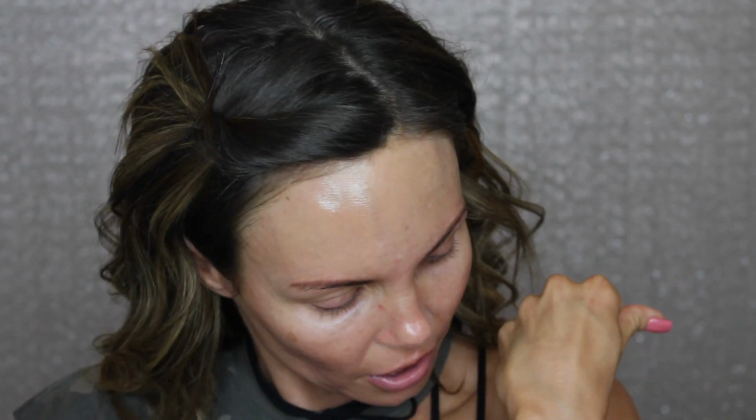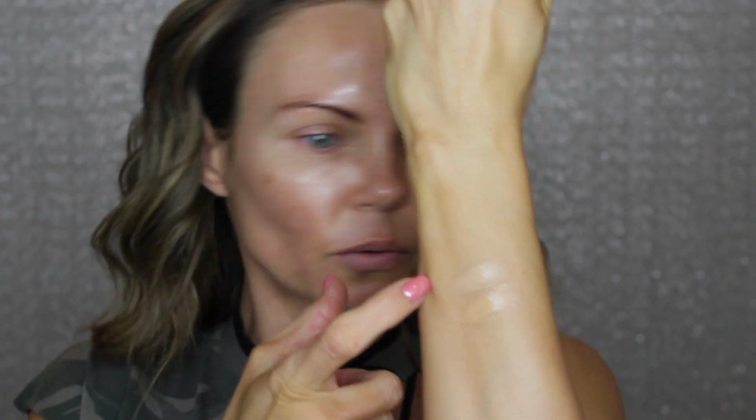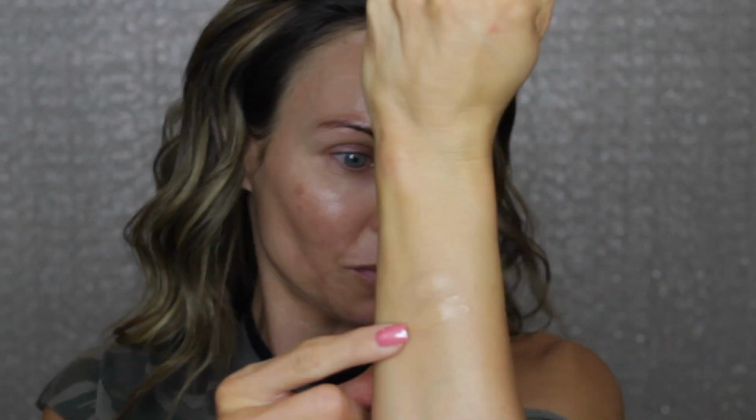Let's do a shade comparison because I didn't do that. So this is the new one. This is the Even Better. I'm just going to say new one, old one, you guys, because it's so much easier for me. I don't know if it's easier for you. This is the old one. This is the new one, and that's just how I'm going to do it. Those shades are very similar. This one may be a tiny bit lighter, but other than that, it's pretty much the same shade. I'm going to put the old one on first, and I'm going to put it on this side.